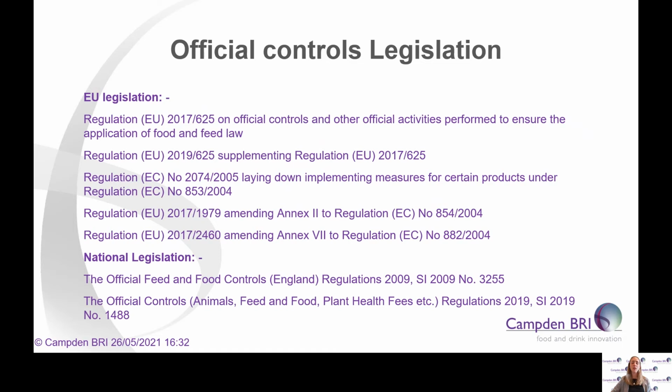There is a great deal of legislation concerning official controls, which sits alongside the key EU harmonised food hygiene legislation, Regulation 852/2004, and food hygiene for products of animal origin, Regulation 853/2004. There is also new official controls legislation within the EU. Regulation 2017/625 and associated implementing legislation, which has brought about new rules for importers into the EU and recent changes to controls applying to composite foods.